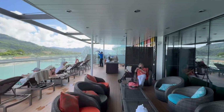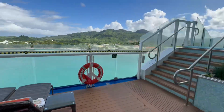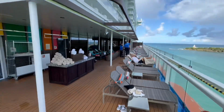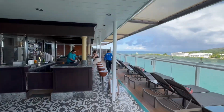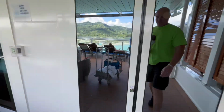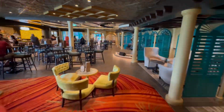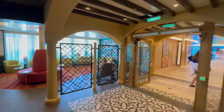And I'm going to take you outside too, because I stayed here, so I had a pass. We're going to walk you up the little steps here to see the very cold, chilly, shallow pool. There's the towel area, and walk past the outdoor bar area that is supposed to only be for people that are staying in the Havana area.